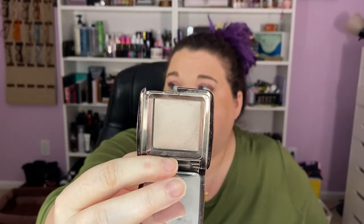So glad. All right. Let's do the Hourglass and then we'll do these loose ones. This is the Hourglass Mood Light. I have a few Hourglass products. They're not the end all be all. Some people swear by them. I think they're okay. You can kind of see it there. It's a little chalky. It's okay. It's not the best thing I've ever seen in my life, but it's not a waste.